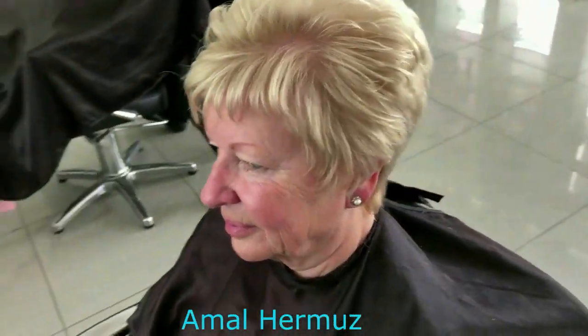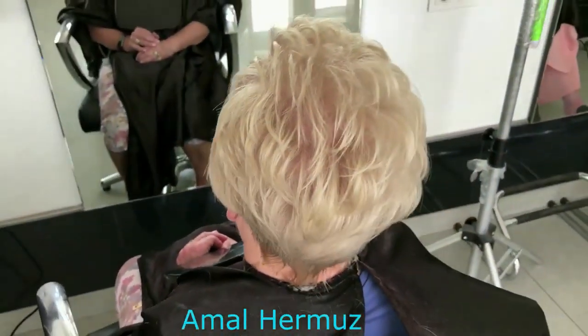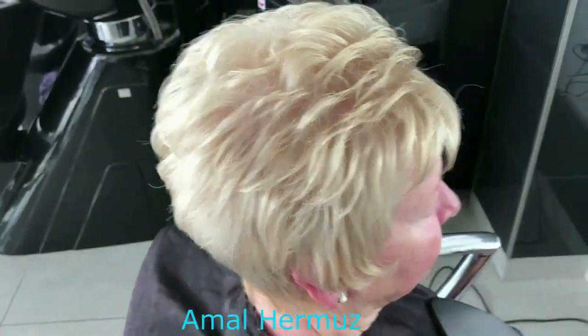We washed her hair with a lovely silver shampoo and a nice mask, to get more shine and an attractive hair color. And you can see it is all shining. So this is Marlene.